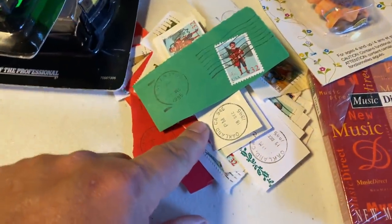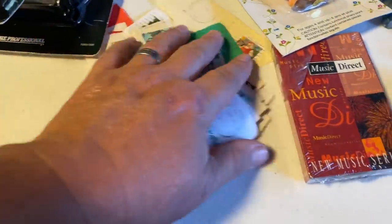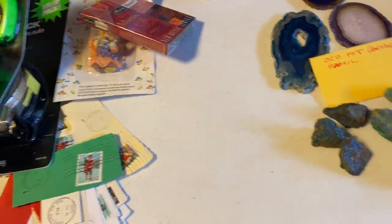We found a few more stamps here. These are from 1995, so I'll probably just throw them in a bin. Start building up a stamp set. Here's a little bunny patch. Add that to a miscellaneous box. Here's a little music cassette, like a sampler. Add that to a miscellaneous box.